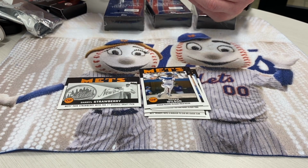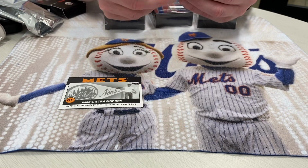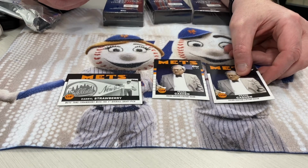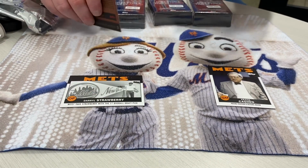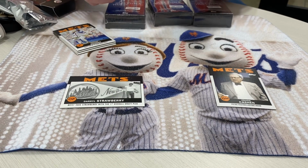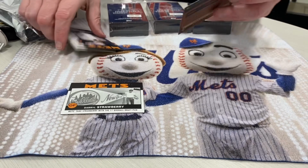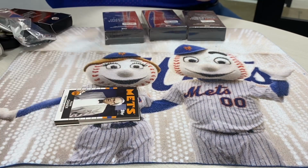And we got the Dwight Gooden. I think this might be a parallel card. Is this the same card? It looks like the same card. Basically, a parallel card. This one's numbered. Ooh, yeah, this is it. The butthead's numbered. Ooh, 48 of 86. So it's a parallel card we got in the first pack. We'll see what's in the second pack.